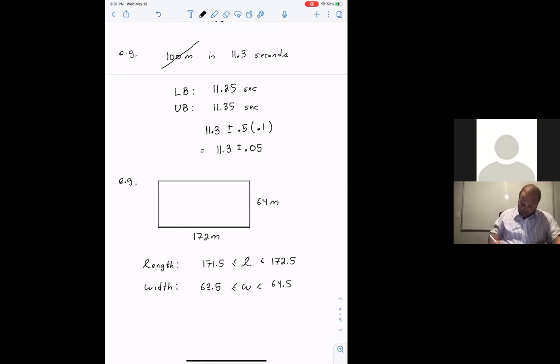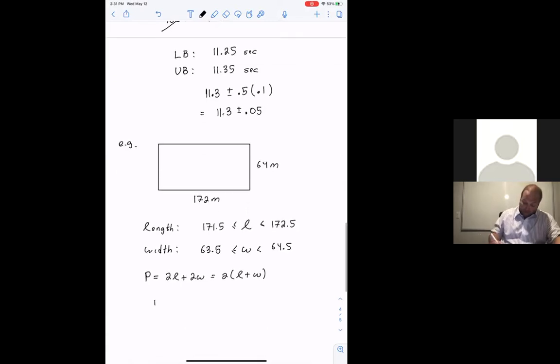So what is the perimeter? What's the formula for the perimeter? It's the sum of the four sides. So 2 lengths and 2 widths. So 2 length plus 2 width, or just twice the sum of the length and the width. So for a lower bound, I will take the lowest possible values, which are 171.5 and 63.5. Add them together and multiply by 2.